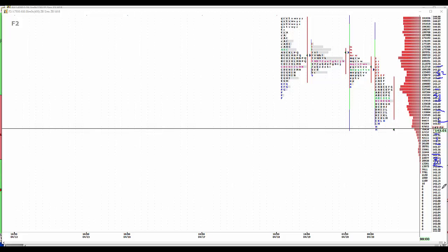And we are at support. Let them get stops beneath that level. We'll make 9 to 13, buy 2.